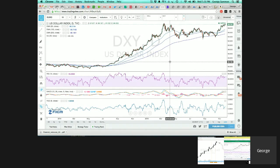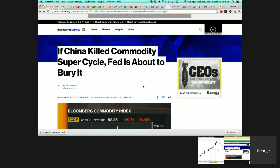They're starting to flatten out a bit, like the MACD and the RSI, which is giving you a little bit of a negative divergence. So while it's looking really bullish, we might get a little bit of a pause here with potential to go down for a bit. Another thing that makes me think about where we are with commodities and the U.S. dollar is headlines like this: if China killed the commodity supercycle, the Fed is about to bury it. That makes me think contrarian: are we getting closer to commodities continuing to go really low when they're already oversold, or not?